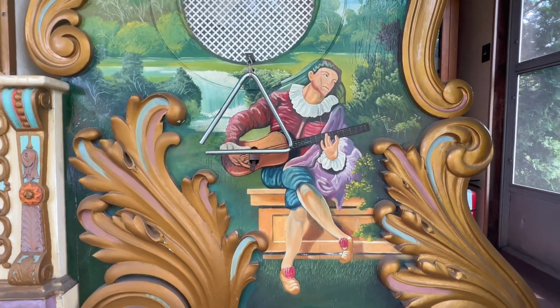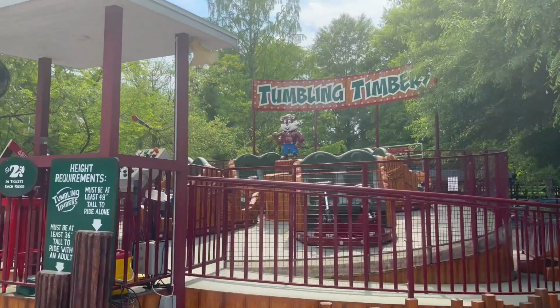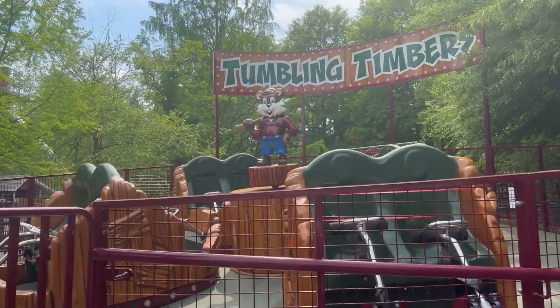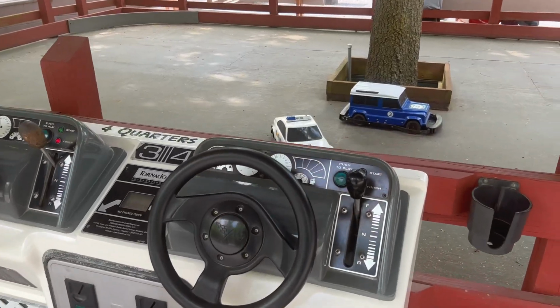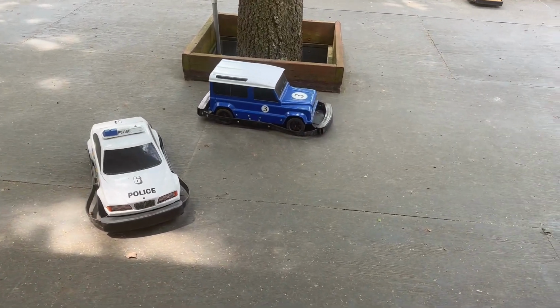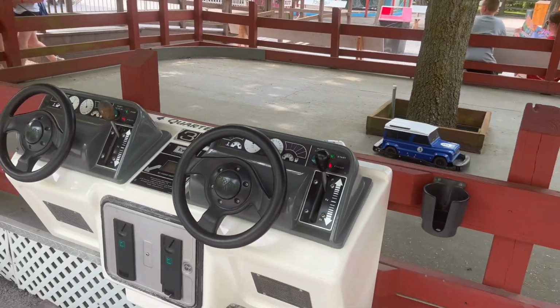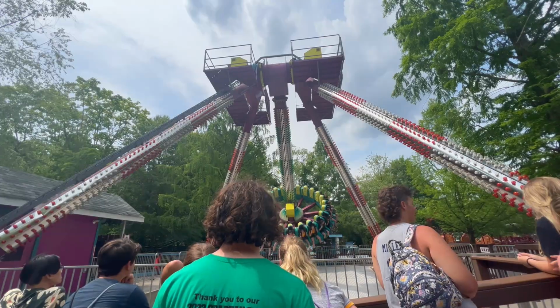I love that they have an old roller coaster, Oregon. It just makes me think of all the Roller Coaster Tycoon games I used to play when I was younger. Oh my goodness, look at this cute little beaver ride! Tumbling Timbers! Oh my goodness, Canada's Wonderland needs something like this. That's adorable. And this is cool. It's like bumper cars, but instead of driving the actual cars, you're kind of remote controlling them. I've never seen something like this before. That's so cool.